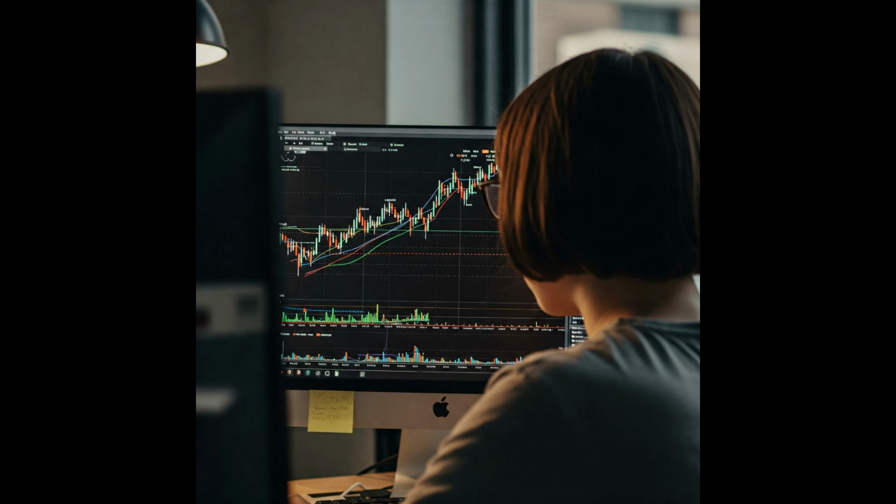Ooh, this is where things get interesting, because let's face it, we're human, not robots. So how do our emotions actually affect our trading decisions? A lot of times our biggest enemy in trading isn't the market itself, it's us. It's letting emotions like fear and greed cloud our judgment and make us do impulsive things.